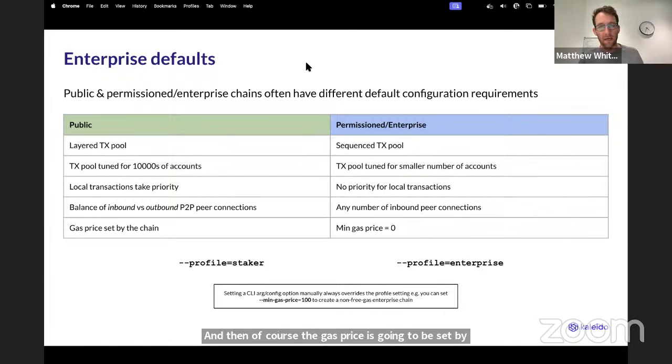On the permission side, we have this profile called enterprise. The intention of the enterprise profile is to give you a good, pretty performant, very stable Besu node for the kind of scenarios we have seen in enterprise use cases. So we picked the sequence transaction pool by default. I talked about that being the one we recommend. And so that one's picked by default if you choose this profile.